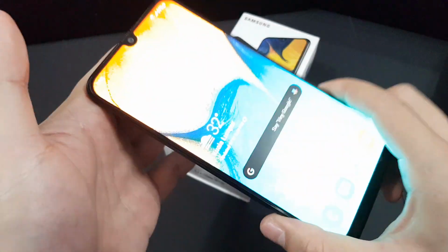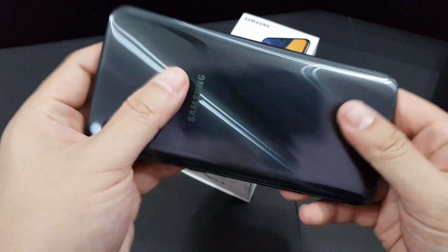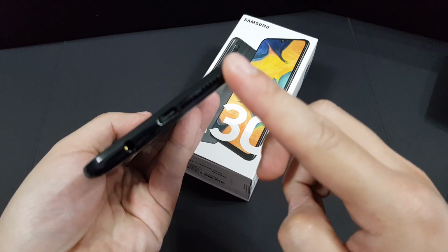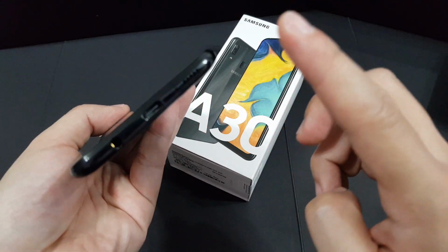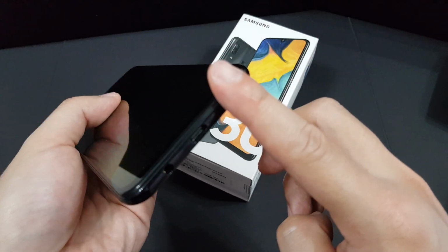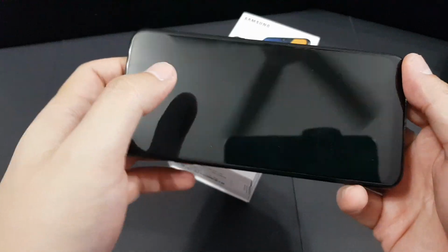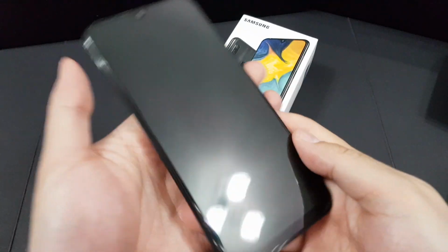So let's talk about the cons. The first con that I would like to share with you guys is that this phone has only a single bottom-firing speaker, which is average, and very soft. Especially when you play media, it's very soft at max volume. Let me show you.